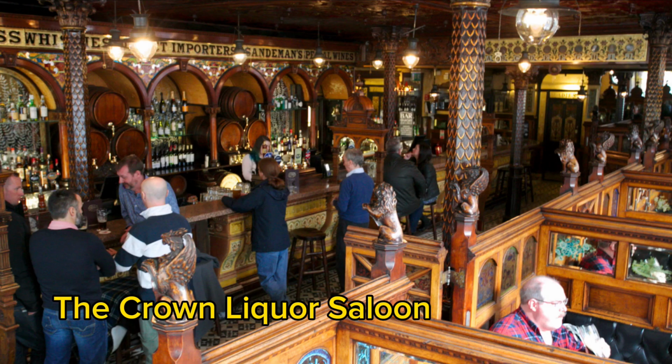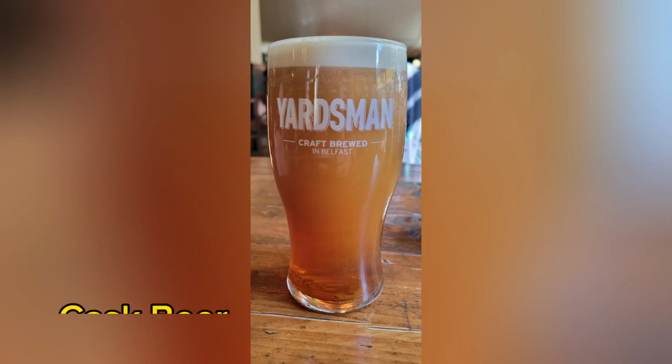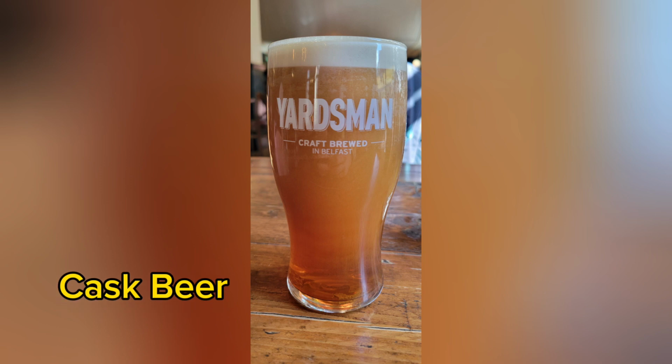This is a pub that dates back to the 1880s and used to be one of the Victorian gin palaces in the city. Here we were able to try several of their cask beers. And if you've never tried cask beer, you should definitely try it. It's got a little bit less carbonation and is always fresh because the beer must be consumed within 48 hours of it being tapped.